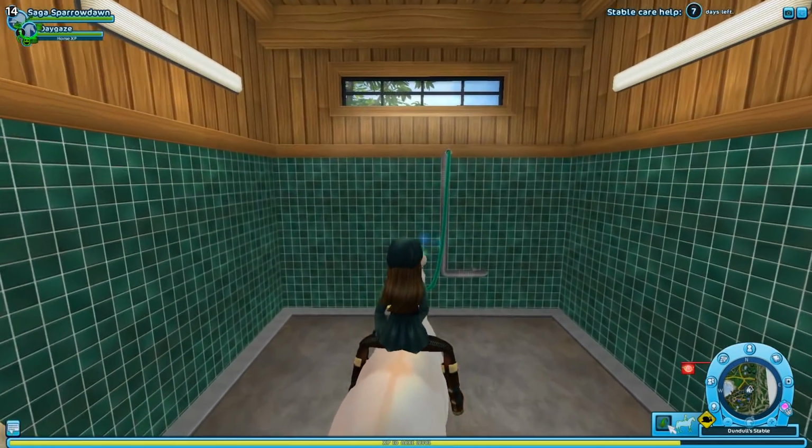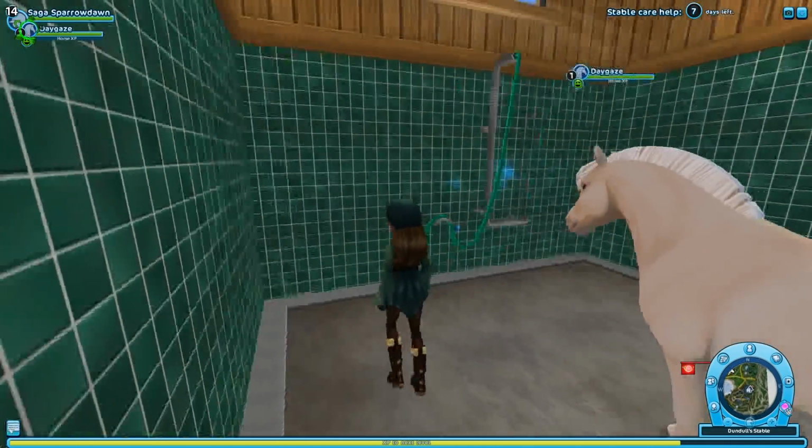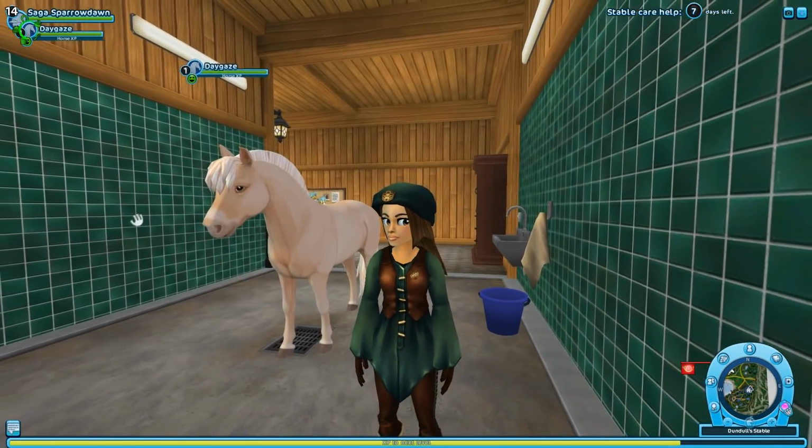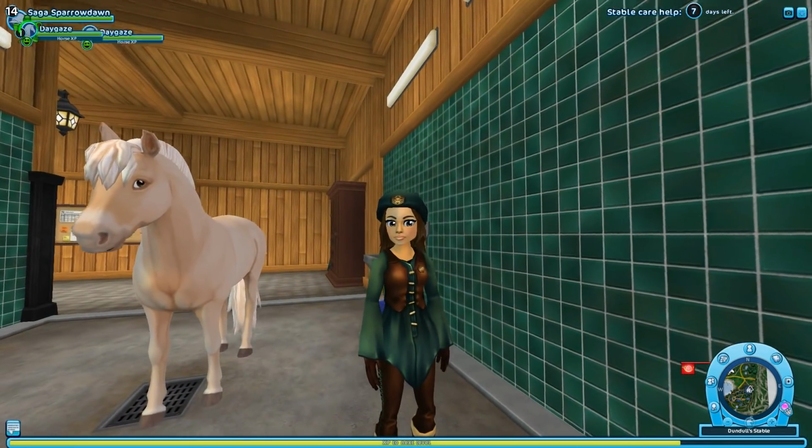But let's actually come over, and to welcome him into the stable, try out one of the brand new features that just got added in too. So we have brought Day Gaze over to the new washing stall. Plenty of room. I could probably bathe an entire herd of my horses in here.